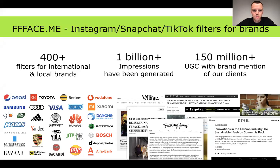Our studio specializes in producing Instagram, Snapchat, and TikTok effects for the world's top brands, including Pepsi, Adidas, Samsung, Toyota, Vodafone, Raiffeisen Bank, Danone, L'Oreal, Visa, and others. In the past 2 years, we created and implemented over 400 AR filters that generated over 1 billion impressions. More than 150 million people created branded user-generated content with our filters. Yes, these numbers can seem pretty wild, but they are by no means accidental. We cracked the code of social AR, and I want to share our findings with you.